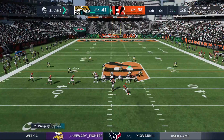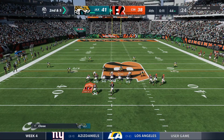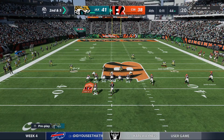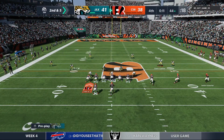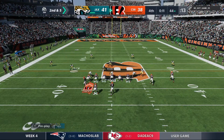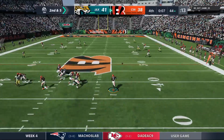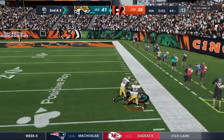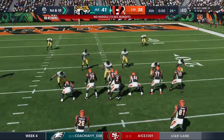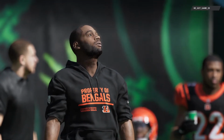2nd and 5 after the 5-yard completion on 1st down. Off the play fake, he'll look to throw. He's going to let it fly. And that's caught inside the 30. And he'll go down, but not before getting this inside the 30. Big plays back and forth just continue.